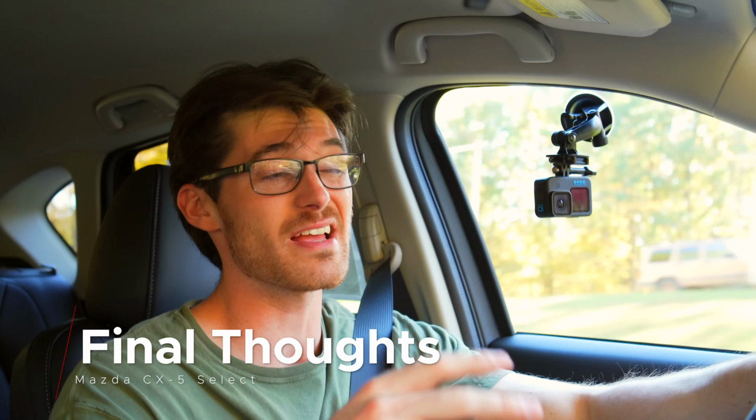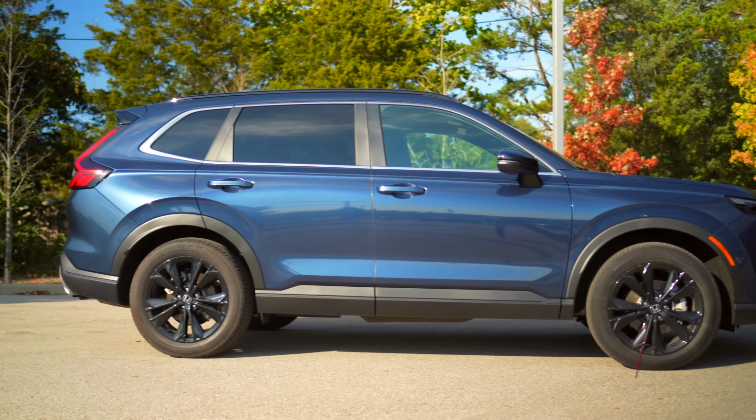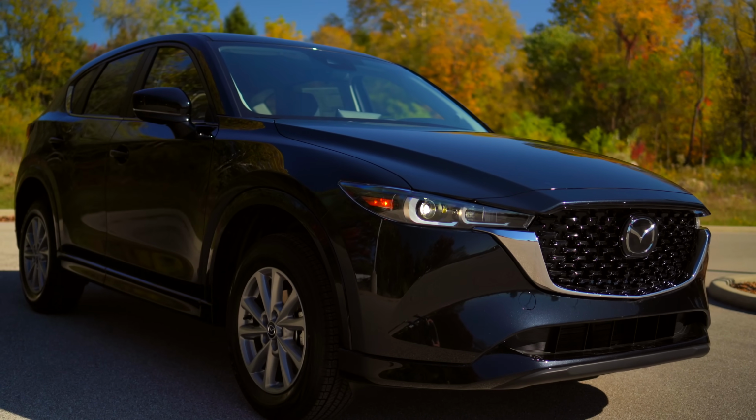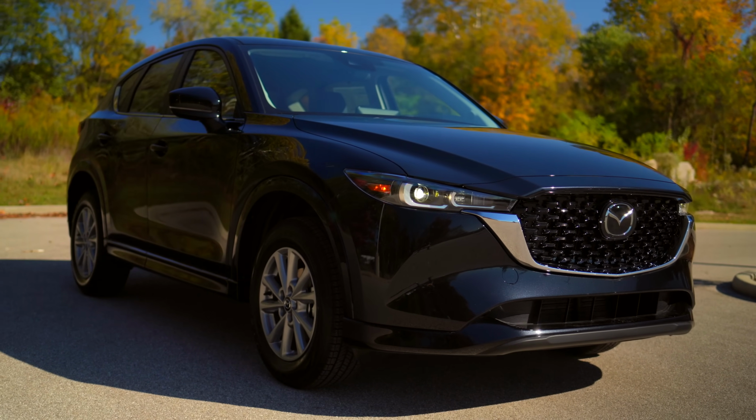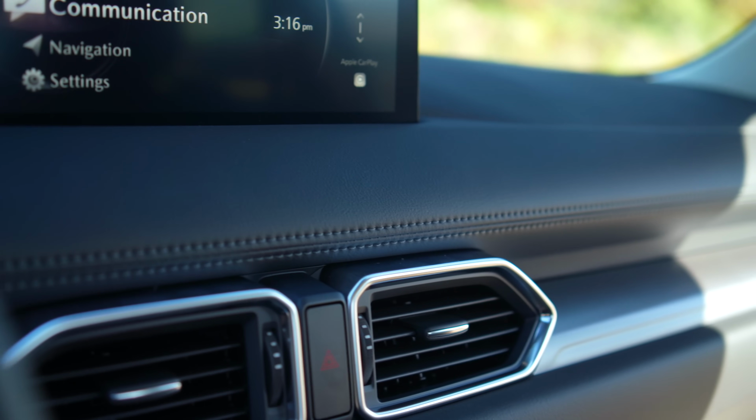While there are cars I'm more impressed by in the segment than the CX-5, they also cost more. So if I was putting myself on a more strict budget, or I was more financially responsible, the CX-5 Select would be my personal choice. There are some other vehicles that offer great amenities for the price tag, but this one stands out because of the quality and the driving experience.